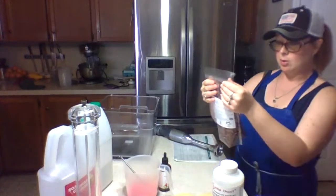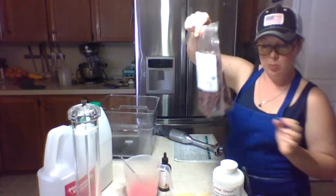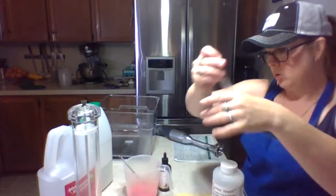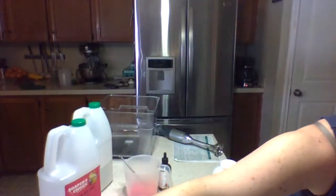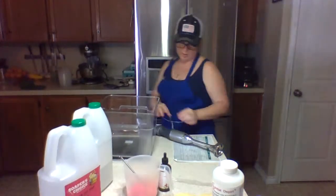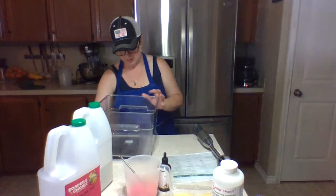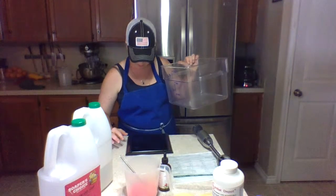I also have a whole brand new bag of rose petals that we're going to decorate the soap with. So I'm going to set these off camera so they're not in the view. I have some real Himalayan sea salt that I actually use. And we're getting ready to go. All I have to do is get my goat's milk in here, get it measured out. Measure out my goat's milk really quickly.